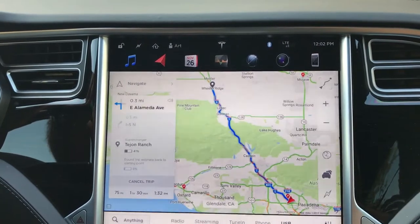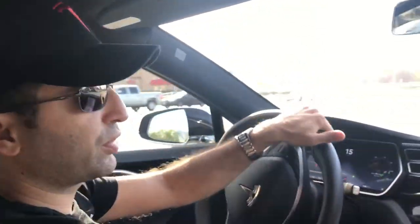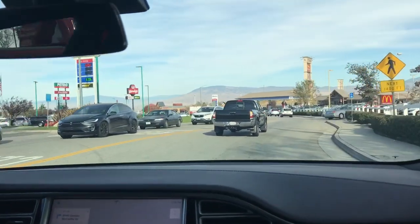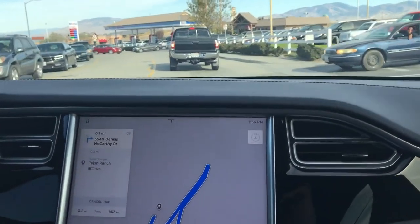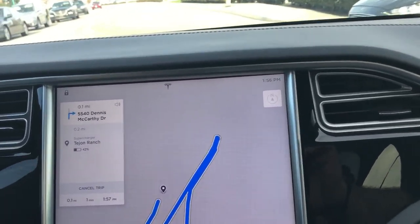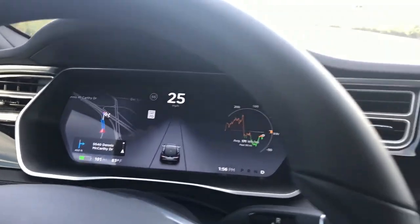We'll get back to you once we get to Tehachapi Ranch. So we're reaching the Tehachapi Ranch supercharger. It is 1:56, and the signal is very spotty in here. Before we took off, it was showing we would have 41% by the time we got here. We're driving so economically, so we have 42% charge left. Up the mountains, it was showing we had 96 miles of charge left, and right now it is showing we have 101 miles remaining. So we actually regenerated some energy by the time we got down the hill.